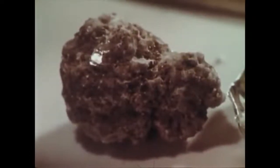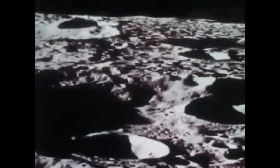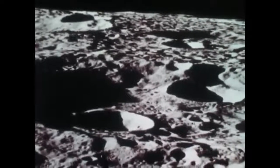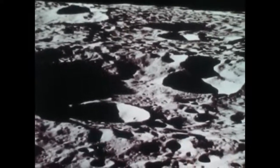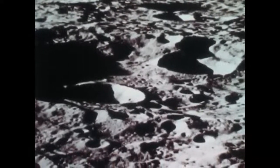We can therefore conclude that the lunar highlands were also molten at one time, and that they too cooled very slowly. The highlands were probably the earliest rocks to form on the moon, because the oldest rocks from here date back about 4.5 billion years.